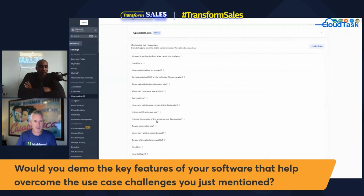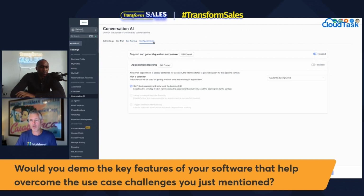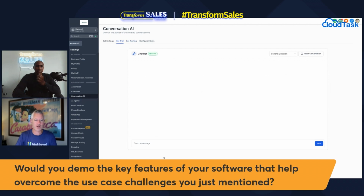You can then customize it as you go. You can put in different FAQ responses, and you can decide what you want the bot to do. Do you want it to be a general support bot? Do you want it to book appointments for you? You can sit here and actually test it out to make sure that it's answering questions the way you want.